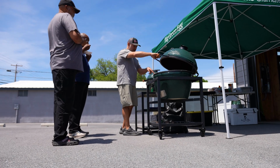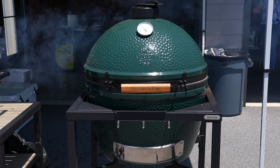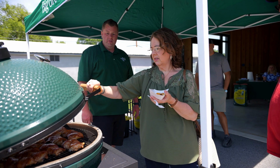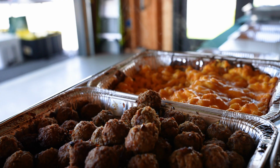We're a 50-year-old brand and it is a ceramic Kamado style cooker. The Big Green Egg holds in the heat and allows you to go from getting those nice sear marks on your steaks to doing your chicken, to baking your turkeys at Thanksgiving and your prime ribs at Christmas, and getting all the side dishes done as well.